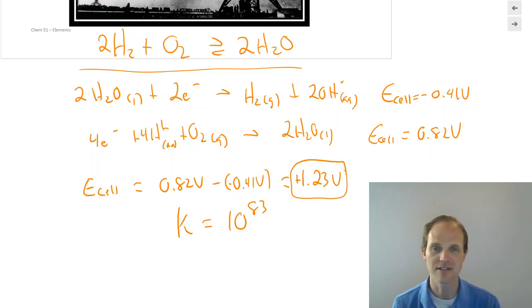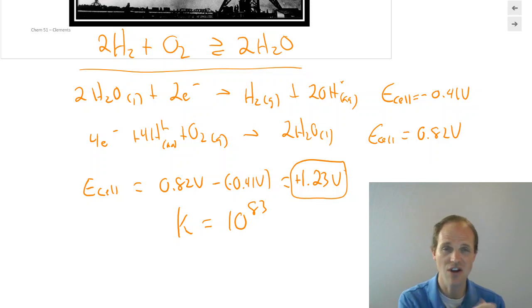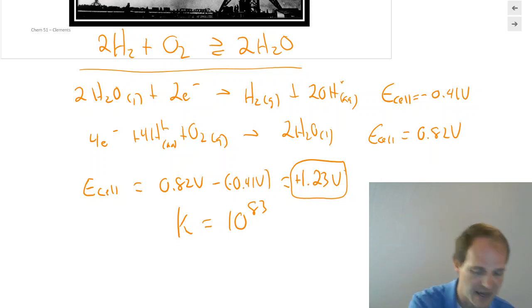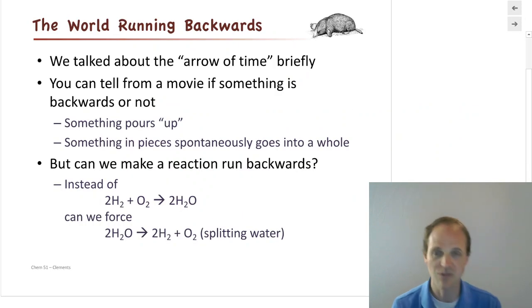Can we reverse it? Can we make that reaction run backwards if we wanted to? That's hard. How do you make something with such a strong driving force in one direction run backwards? So what's the world running backwards, right?